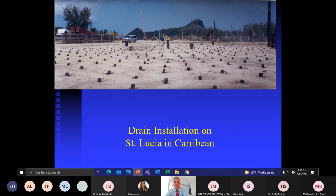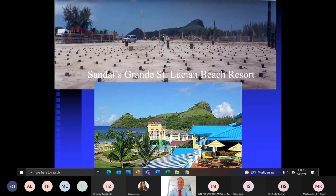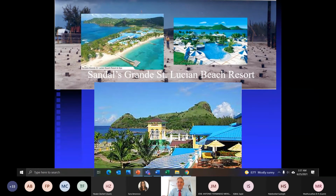This is the first installation that I was connected with. It's a drain installation on the island of St. Lucia in the Caribbean. If you have to do a test project, this is a good location to do it. We were monitoring the improvement with a cone penetrometer at this site. Can you see this mountain in the background? These were being installed for this Sandals Grand St. Lucian Beach Resort, which is currently occupying that test site.